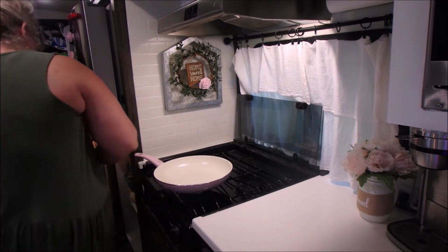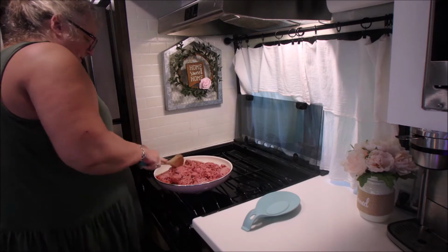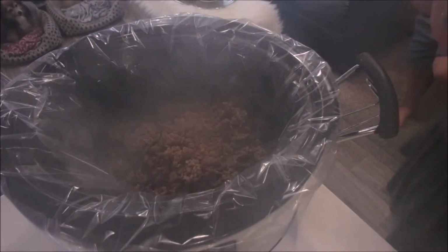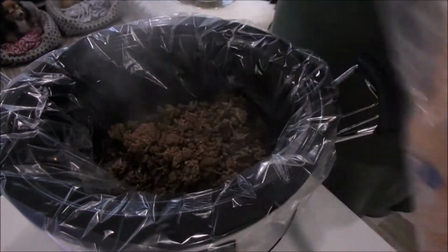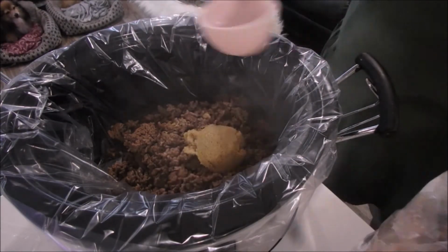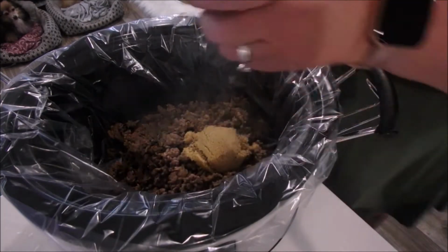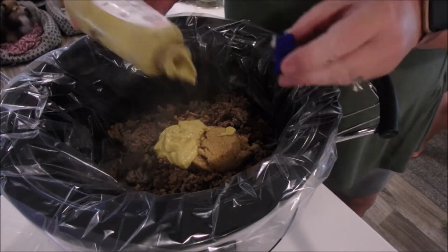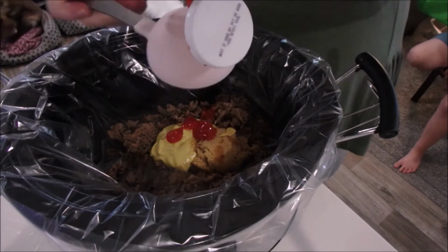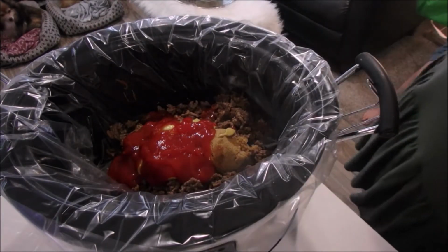This dinner was so simple. The only thing you have to do is brown your hamburger. Once that's browned, you put it in the crock pot and you add the rest of the ingredients. Brown sugar, mustard, and some ketchup. Then you just mix it all together and set it to cook.